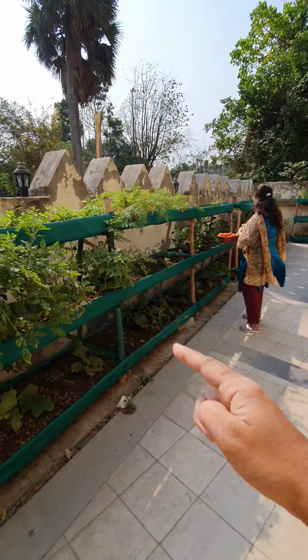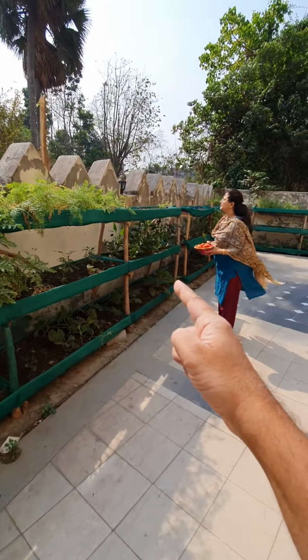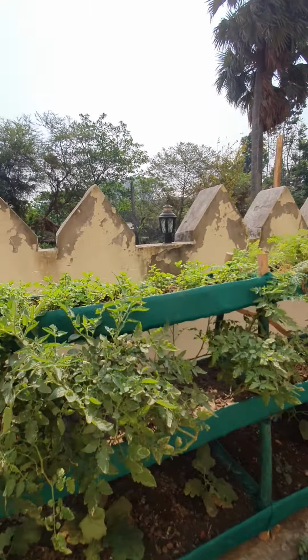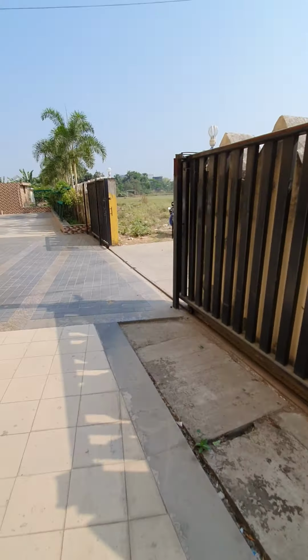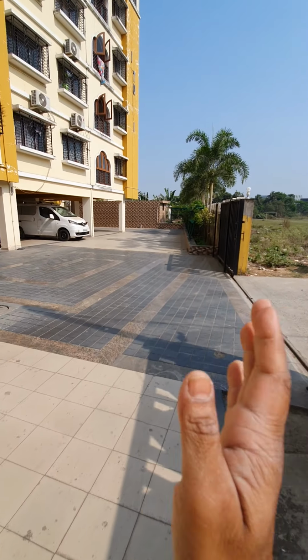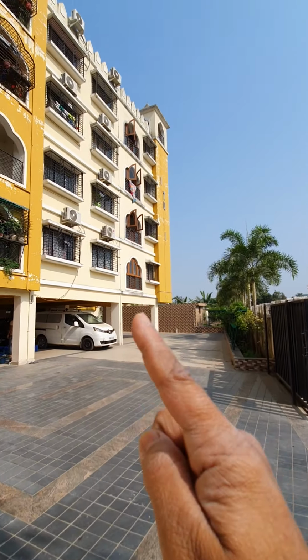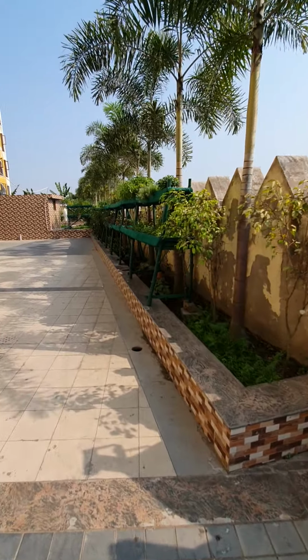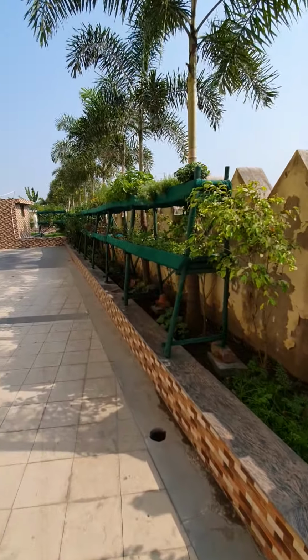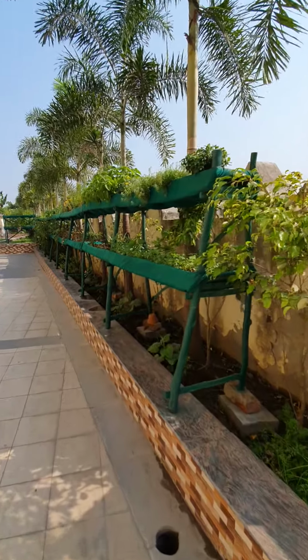This is the first 3 panels, 1, 2 and 3, and as you can see, this is just along the boundary wall. It doesn't even take up parking space. There's enough room for the cars to go around. There's on the other side too. There's enough parking space right there. There's building, and just along the boundary wall where space was actually not even being used properly, it was just lying idle, has been converted into farming panels. We call them locally optimized farming panels.